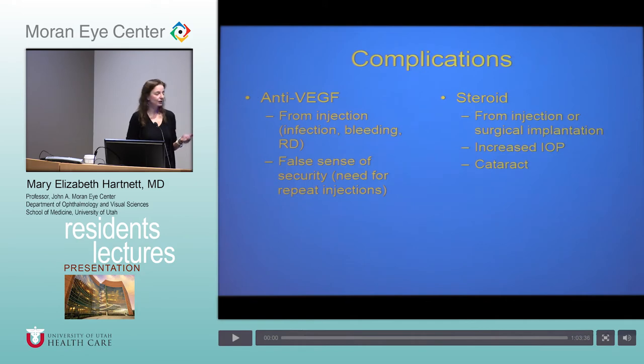And I think the big thing with anti-VEGF to remember is this: if you've got somebody who's not compliant and you're saying, look, you need to come in every month for injections, and they're not going to do that. They come, they say, wow, I can see so much better, and then they don't come in. Time elapses and they may have more severe disease just from not getting the regular treatment because the anti-VEGF wears off.